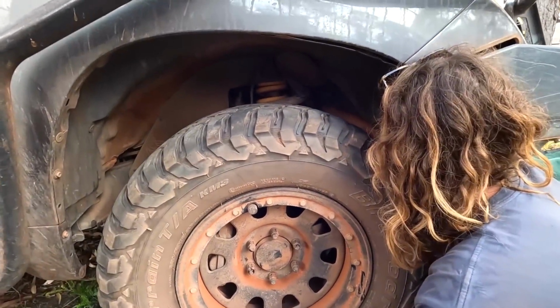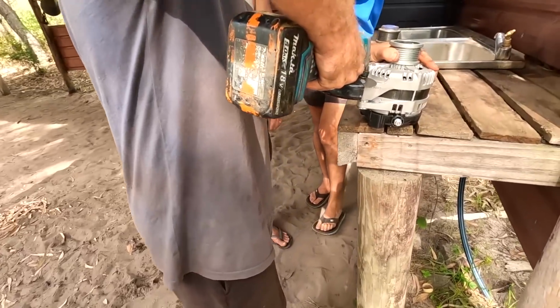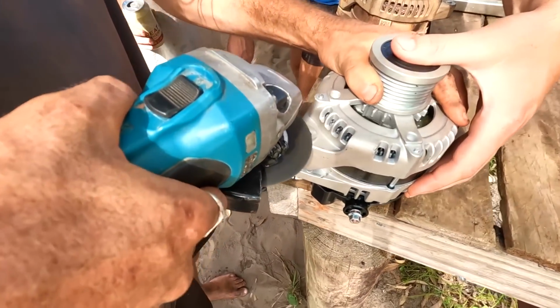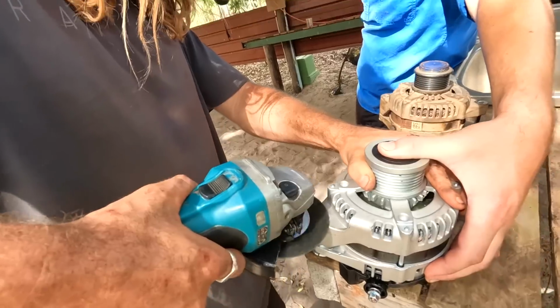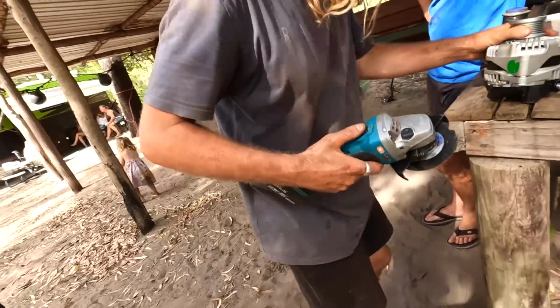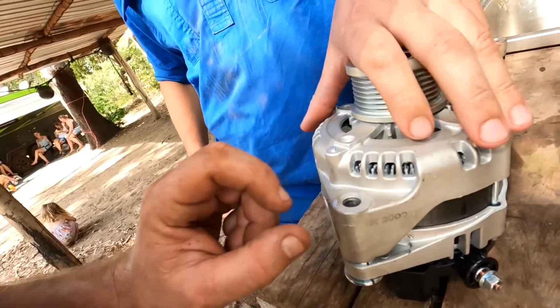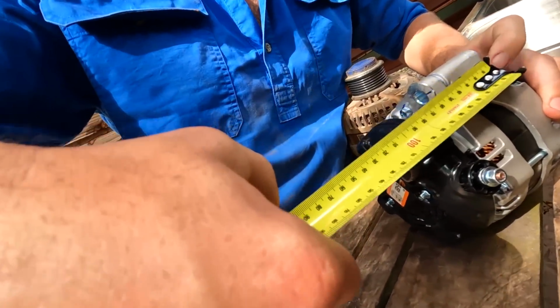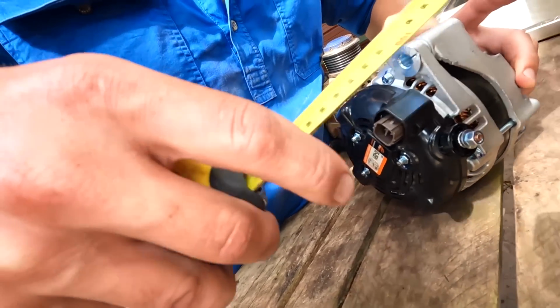Clip on the back. Should be alright, I'm getting it. I lined it up. Just need a new battery. That side's alright. Try that side. Needs a bit more. Tiny bit. I reckon just make it flat.